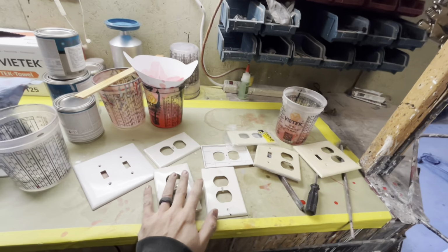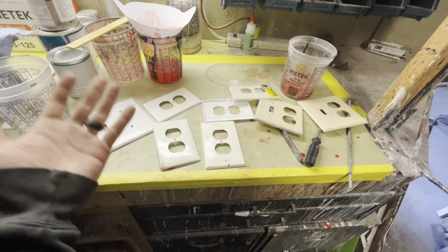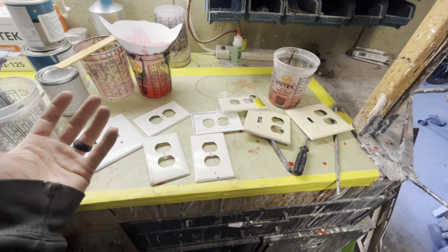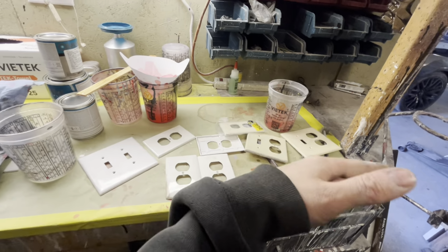Some receptacle covers are missing up front. As you can see, I called Eddie when I was out and about, and he was like, dude, we've got receptacle covers out the yin yang. So I've had them all in the boxes. We just took them off for whatever reason and didn't put them back on. So we'll throw all of our covers back on.